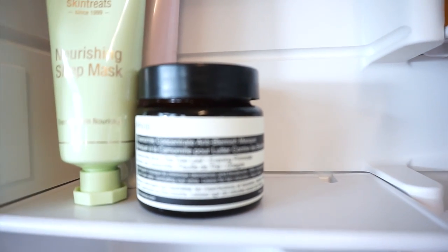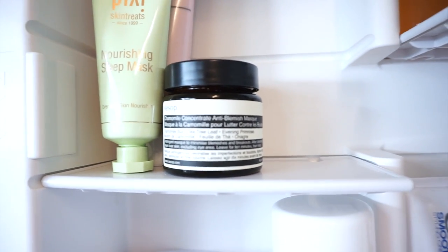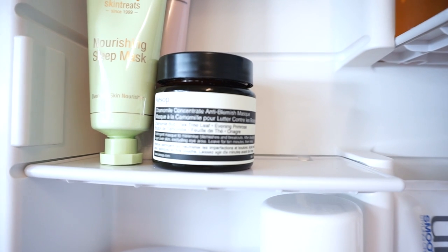Next, we have three masks. The first one is the Aesop Chamomile Concentrate Anti-Blemish Mask. I have not used this. This is actually a new product, along with the Sunday Riley Blue Moon Tranquility Cleansing Balm.